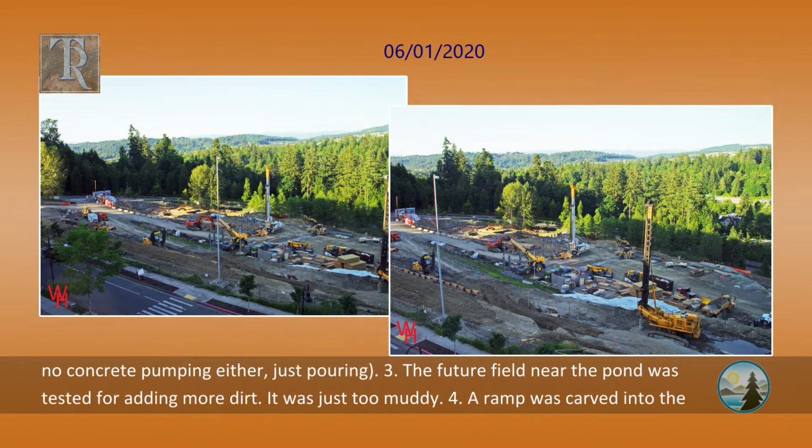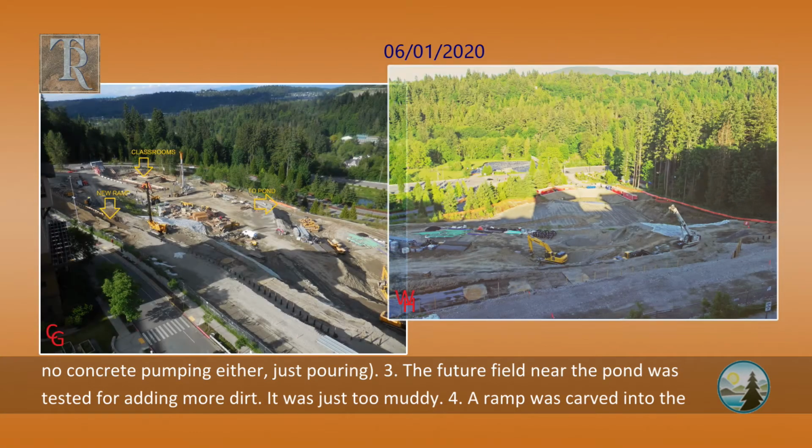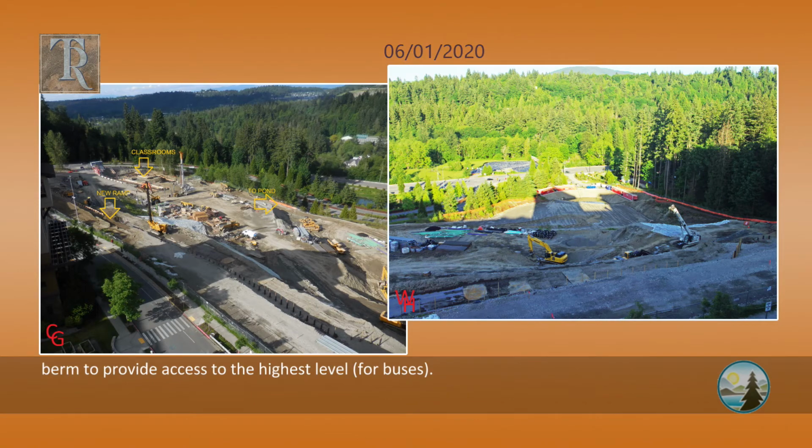3. The future field near the pond was tested for adding more dirt. It was just too muddy. 4. A ramp was carved into the berm to provide access to the highest level for buses.